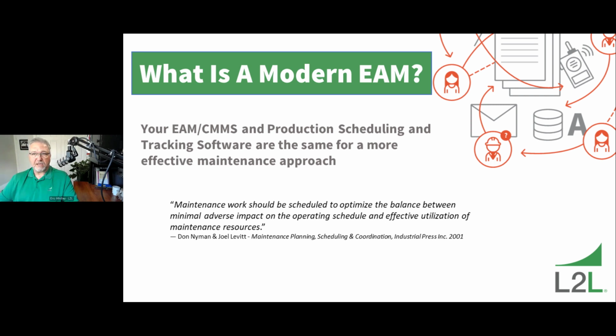I've been teaching CMMS and EAM stuff for years and years and years. And it really has come to the point where we've all been wanting this type of software out there, and it's actually here now.